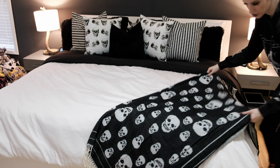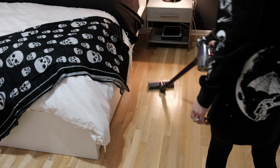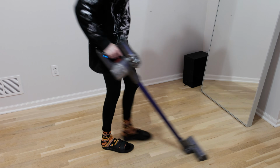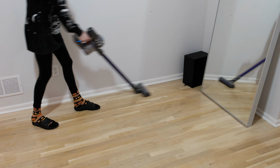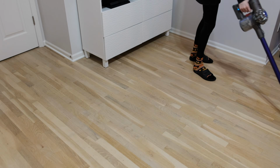Anyways, I'm putting my skull throw on the bed, and that's pretty much it for the bed, but I'm going through and doing one last little quick vacuum, just vacuuming anything that maybe came from the sheets, like any little pieces of fuzz or strings or whatever, and also move the chair out of the way to get underneath the chair because we're going to mop under here as well. So just getting everything out of the way and giving it one last little vacuum, any little crumbs, anything, just so we can get in and mop.